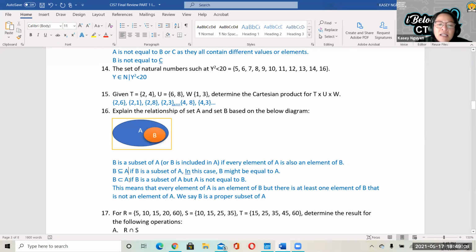If they have the same cardinality, it might be, okay? And if B is a subset of A but it is not equal to A, it could be because A might have a larger or higher cardinality. So that means every element of B is an element of A, but there is at least one element of A that is not an element of B. Then we would say that B is a proper subset of A.